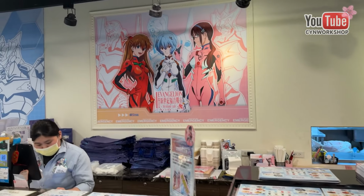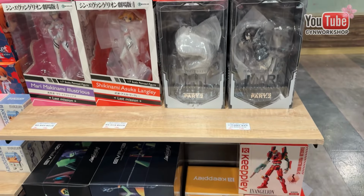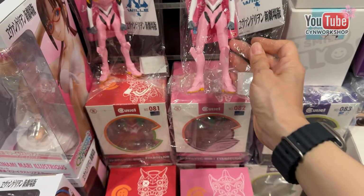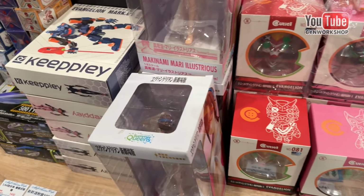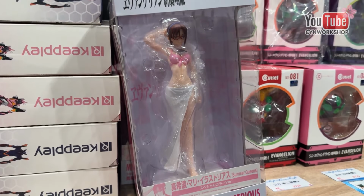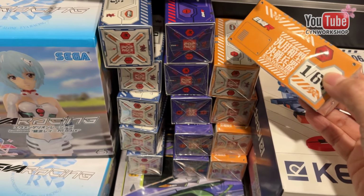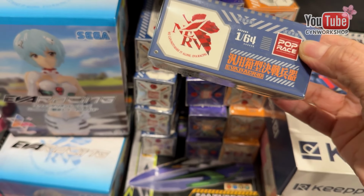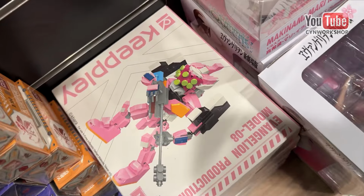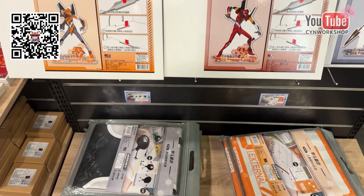I found this super cool Evangelion cafe, and they've got all kinds of EVA stuff. Figures in different scales, and this is a rubber toy. And these are some EVA toy cars. Got some EVA t-shirts and stationery stuff too. This pink photo is really cool. And these are the acrylic display stands.